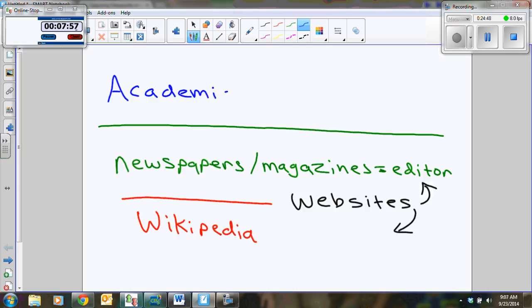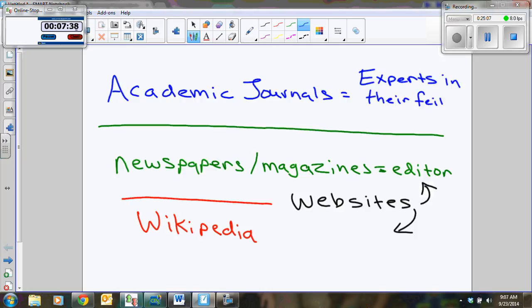Because they have a higher standard. Okay, so academic journals, first of all, the authors themselves are experts. The authors on a newspaper or magazine may or may not be an expert on what they're writing about. A lot of times they're just good writers who know how to research, and they research all of those kinds of things. Whereas the people who are writing in academic journals, that's their subject. That's what they spent their life studying.